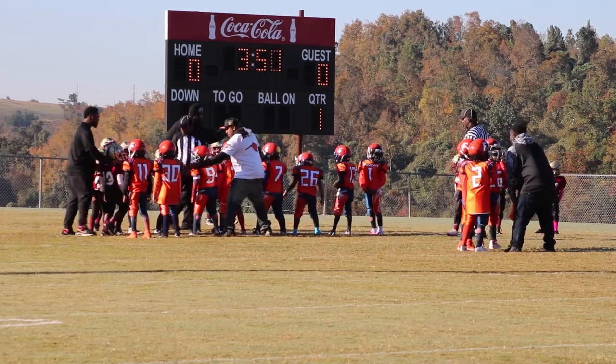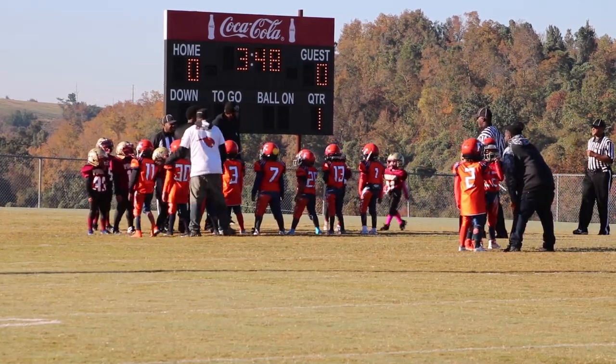Picked up about 3 yards. Gonna bring up a fourth down. Still long for the Wildcats.